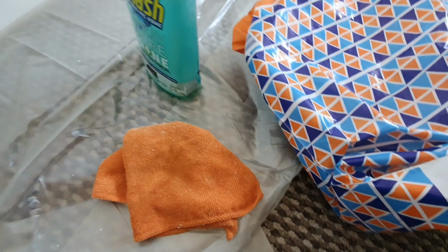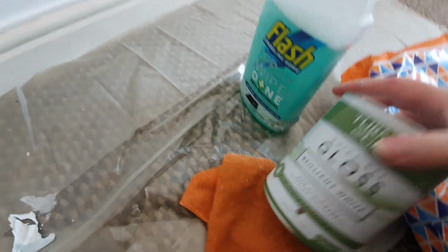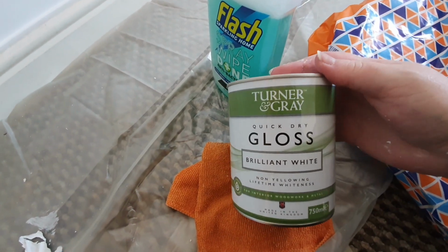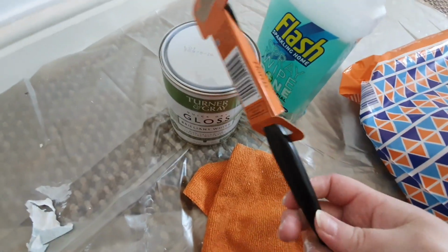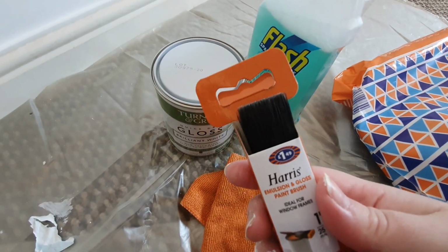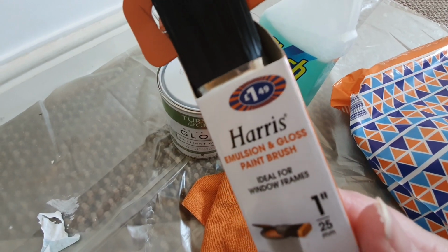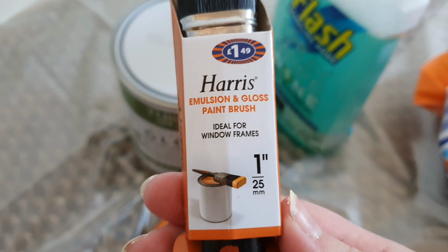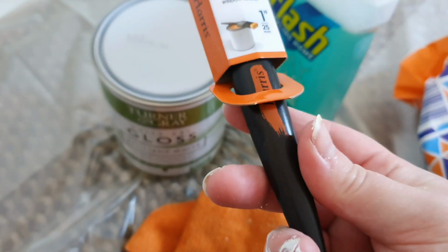And I did go to B&M again, because I thought I had some gloss, but I ain't. So I've just picked this up, Turner and Grey quick dry gloss, brilliant white. Then I just picked up one of these brushes, because I thought I haven't got a brush this small, and I thought that'll do. That was £1.49. There we are. So a gloss paintbrush, ideal for window frames. So yeah, I've just bought that.